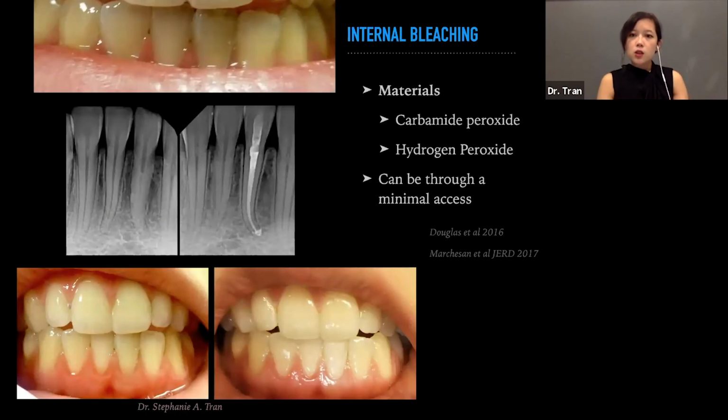And for the materials, we usually use either carbamide peroxide or straight hydrogen peroxide gel. And we've seen through the research, it does not always require a really large access to be able to do internal bleaching. We can actually still do our minimally invasive accesses and still be able to adequately change the color and do a better shade match, such as I was able to do for this patient.